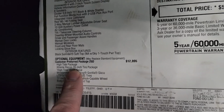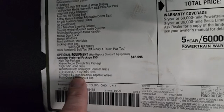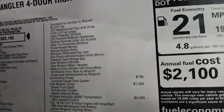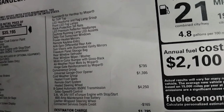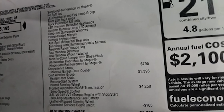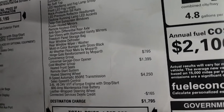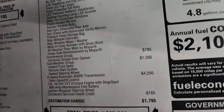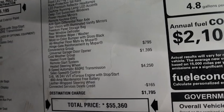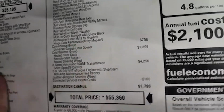It gives you the Extreme Recon 35-inch tire package, the High Tide hood decal, the windshield with the Corning Gorilla Glass, the wheels and tires, the body color 3-piece hardtop, the Sunrider hardtop by Mopar, LED headlamps, LED fog lamps, rock protection sill rails, LED premium reflector headlamps, daytime running lights, and the deep tint sunscreen windows, power heated mirrors, keyless remote entry, anti-spin differential, which is an expensive option as well, sun visors with illuminated vanity mirrors, freedom panel storage bag, rear window defrost, rear window wiper and washer, mold-in-color bumpers with gloss black, all-weather floor mats, and hinge gate reinforcement, which is part of the Extreme Recon package.